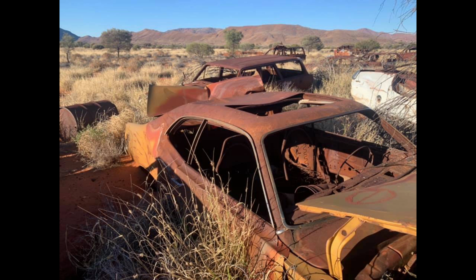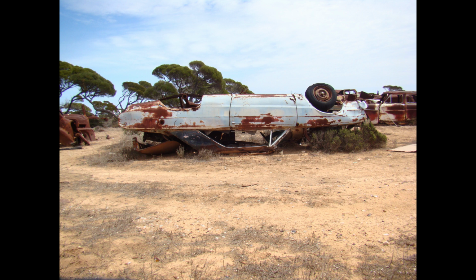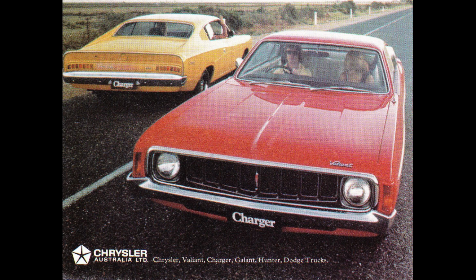But yeah, that's probably one of Australia's most interesting wrecks, because these were never sold here. They did sell the Valiant, and the VE hardtop or VF hardtop would have probably been the closest model to these, but still they never had a Duster in Australia. By 1973 they already had the VH or even the VJ series, so that body style was already outdated.